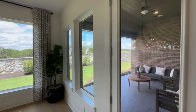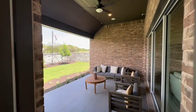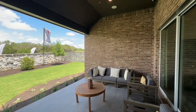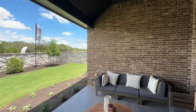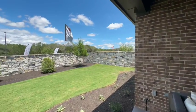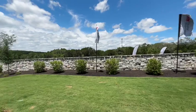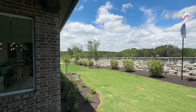I want to step out onto this porch. I would almost call this like a nook porch, not because it's small, but because it's got walls on three sides, and it stares out into the backyard. They have tile on the floor, tile on the foundation there to give it a little more elegant feel. But plenty of room for outdoor kitchen if you'd like, or to hang a TV, and then look at that big, beautiful Texas sky. It's a gorgeous day here in Austin, Texas.